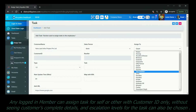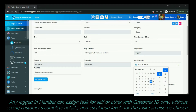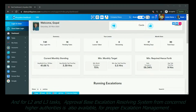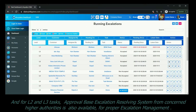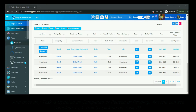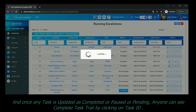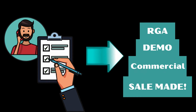Any logged-in member can assign a task for self or others, with customer ID only, without seeing the customer's complete details, and escalation levels for the task can also be chosen. And for L2 and L3 tasks, an approval-based escalation resolving system from concerned higher authorities is also available, for proper escalation management. And once any task is updated as completed, paused or pending, anyone can see the complete task trail by clicking on Task ID.